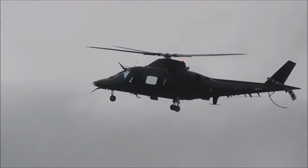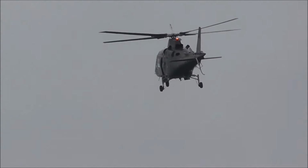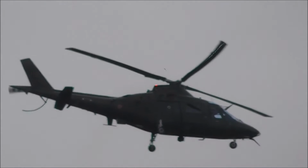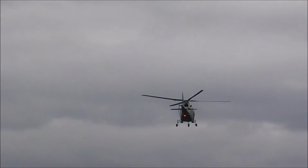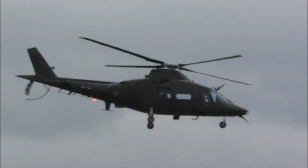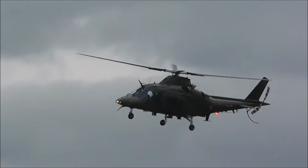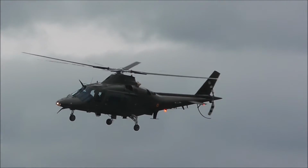Spiral climb. As you'll see, just when everything is all really rather normal, there's something rather striking. Now, it's a helicopter, so definitely not going to be able to hit the roofs. Gratitude for that.